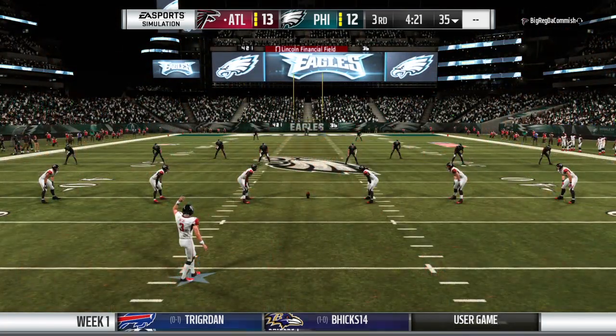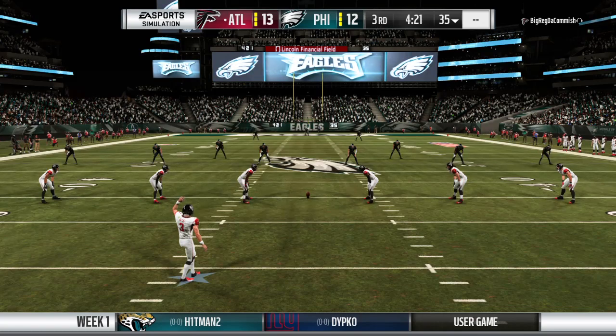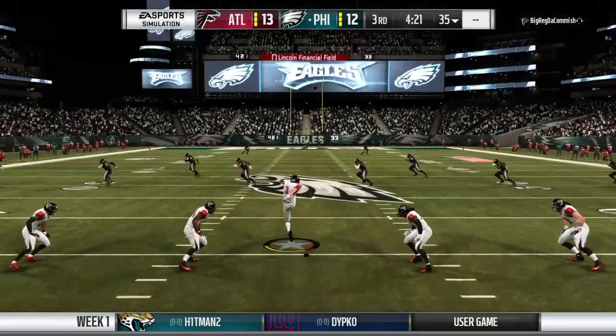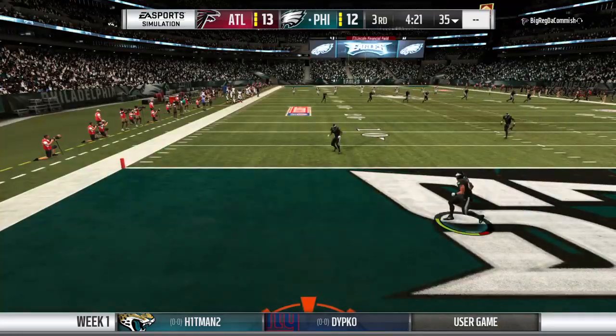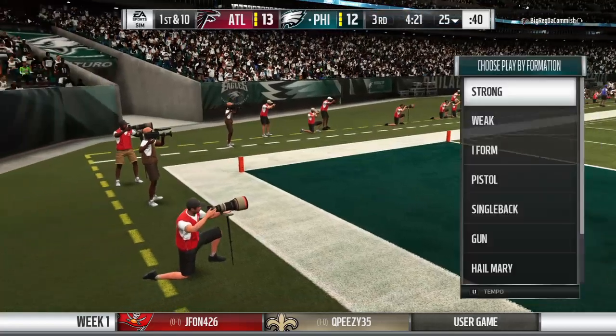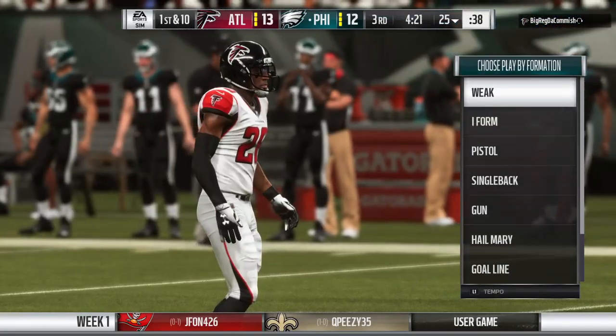You know, if you kick an extra point, you're just up 2, right? So a field goal still puts the other team ahead. So you go for 2 here and protect the field goal lead. They didn't get it done, though. And that'll carry over the back line of the end zone for a touchback.